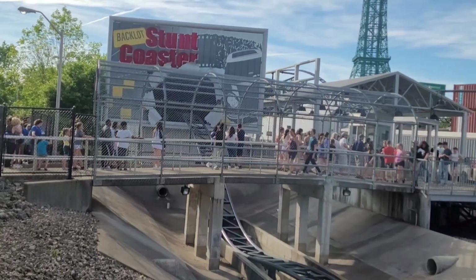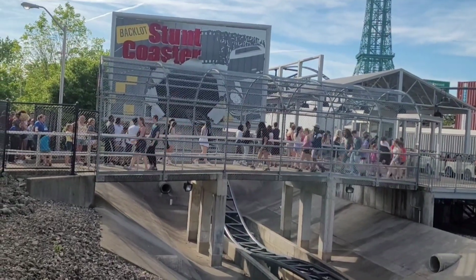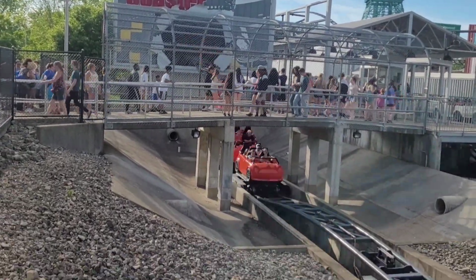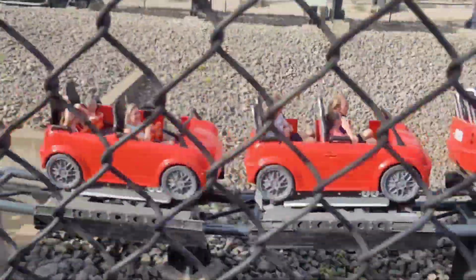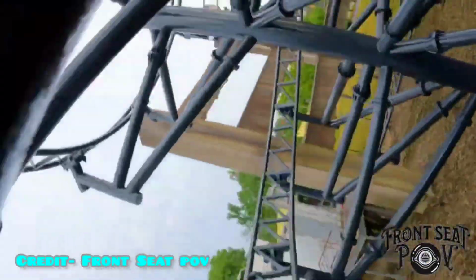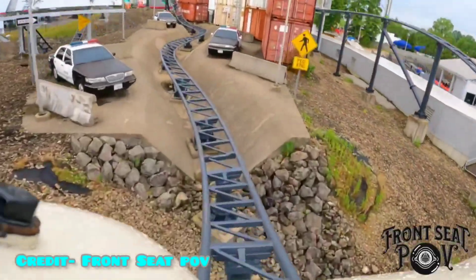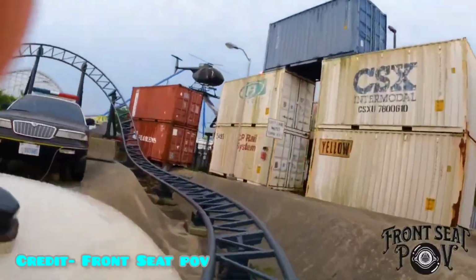Number 8, Backlot Stunt Coaster. Formerly known as Italian Job Stunt Track, themed for the movie The Italian Job. It features 3-car trains themed to Mini Coopers. It starts out with a punchy launch into a triple helix that will certainly cause even the most seasoned riders to gray out. It has many snappy transitions and a second launch into a dark tunnel.